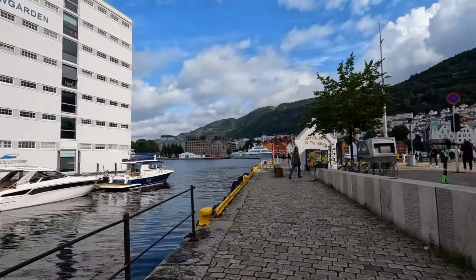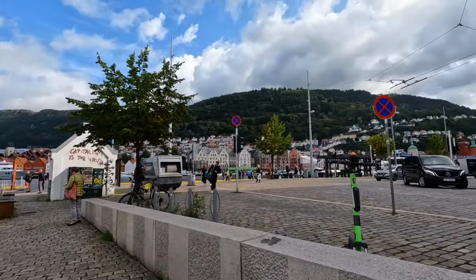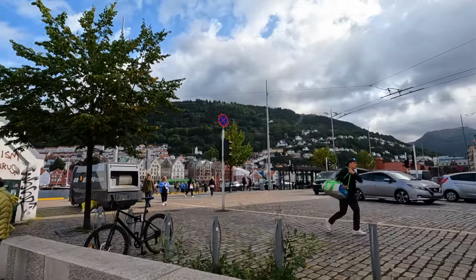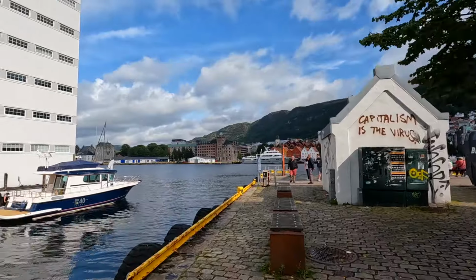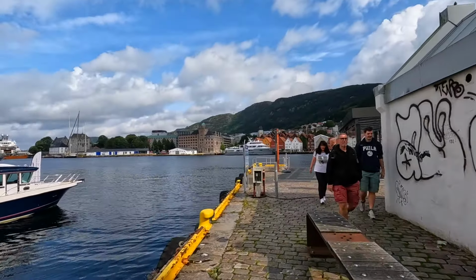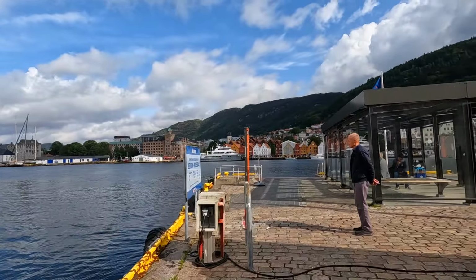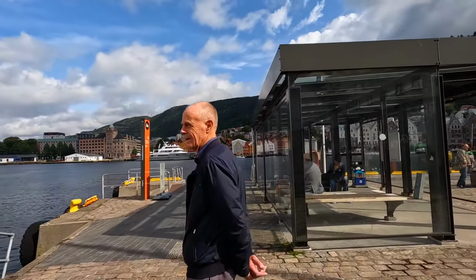Capitalism is the virus. Look at the houses up on that hill. Of course, that's the hill we're going on, Mount Fløyen. So I guess it's really a mountain, not a hill. Oh, there's some old buildings over there. And the graffiti. They must have a water taxi or a ferry come here.